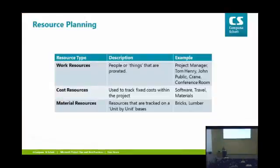Okay, resource planning. So this is where it gets a bit complicated and a bit boring, to say the least. All right, so there are 3 different types of resources within Microsoft Project. There's work resources, cost resources, and material resources. The most common type of resource that you'll see in Microsoft Project is the work resources. These typically represent people, but they could be things as well, such as a crane, but it's anything that you prorate over time. So if Tom Henry works on a task for 1 day, that'll cost you $100. If he works on it for 5 days, $500. So the cost of that particular task is based on the duration and the resources assigned to it. So a work resource is a resource that you prorate over time, typically people. That's the one you're probably going to use most of the time.